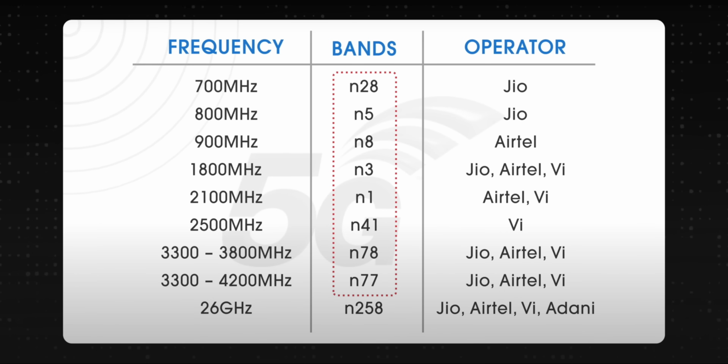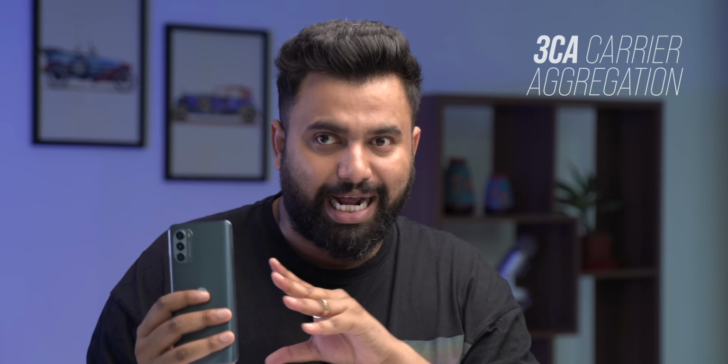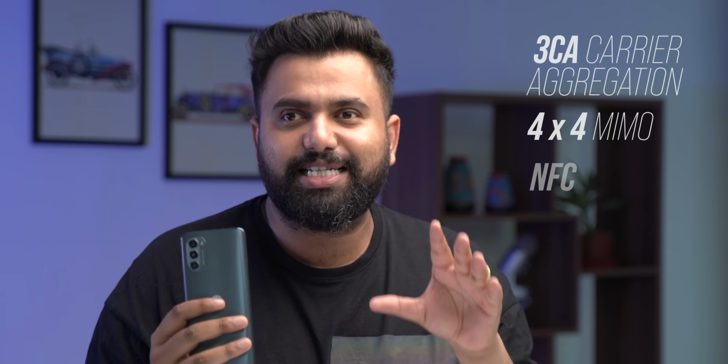Anyway, one thing I really like about the Moto G62 5G is that it has 12 5G bands supported, and that includes all of the 8 5G bands supported in India. I mean, if you watched a video on 5G in India, you'd know that this means that the Moto G62 will have 5G support everywhere when 5G rolls out in India. Also, if you're wondering, the phone has 3CA carrier aggregation support, so that's great. There's also 4x4 MIMO, and there's NFC support.